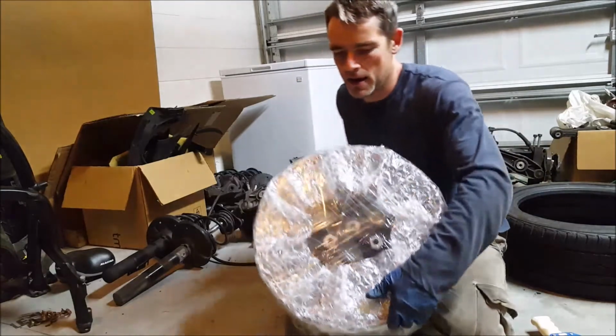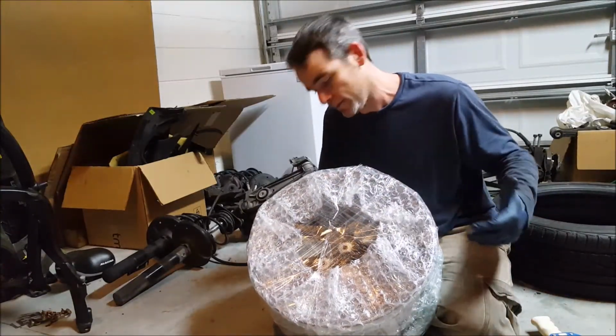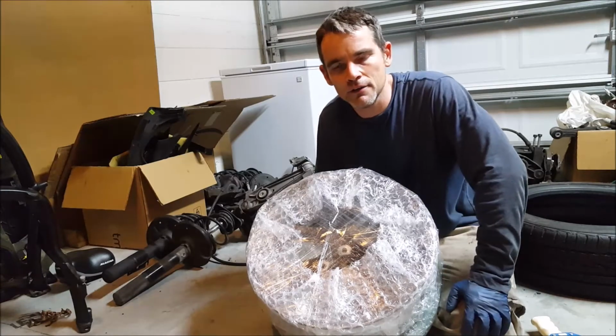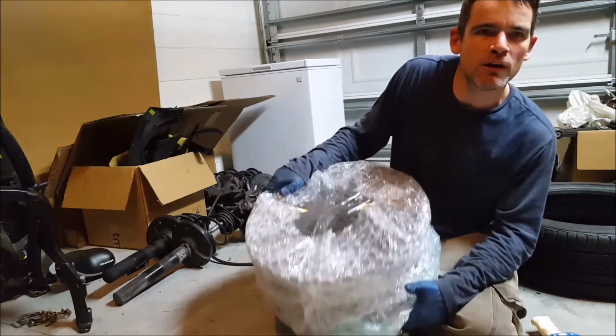So as you can see right here, you don't really need to worry about the inside of the wheel. Nothing during shipping is going to protrude down into the center, out into the inside of the barrel and cause an issue. And by the time it does that, your insurance is already paying out. So this one right here is pretty much ready to go.